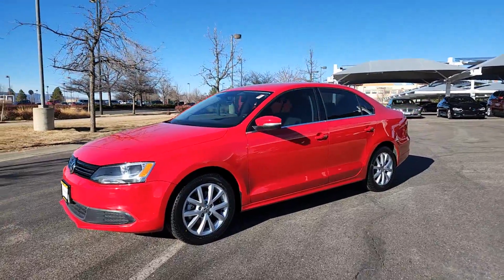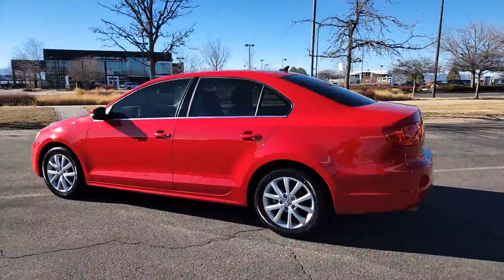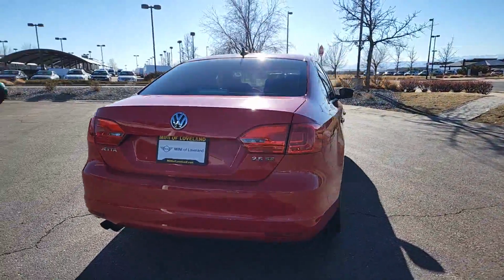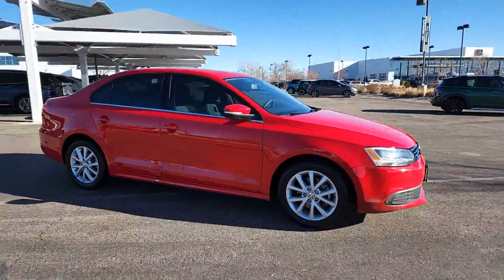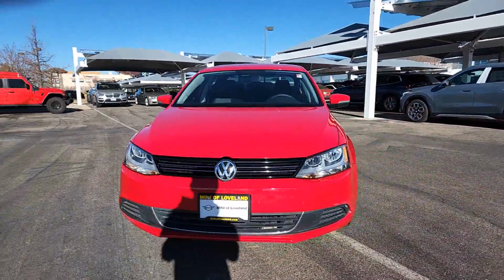Get acquainted with the 2013 Volkswagen Jetta. This vehicle is an outstanding buy with fewer than 40,000 miles on the odometer. Here's a comfortable modern Jetta that's as fun to drive as it is practical. This refined compact sedan delivers delightful performance while its driver assist safety features help you protect your most precious cargo.